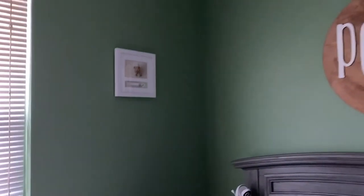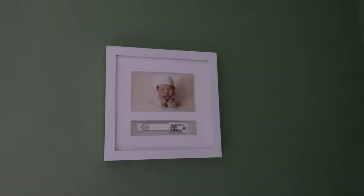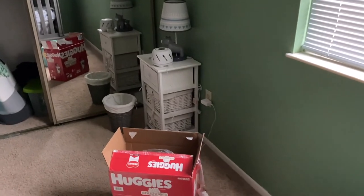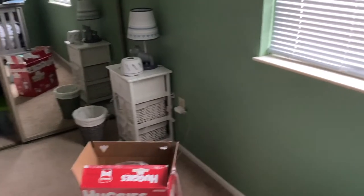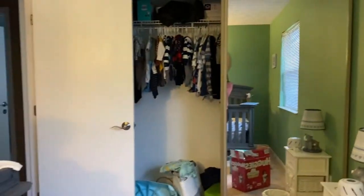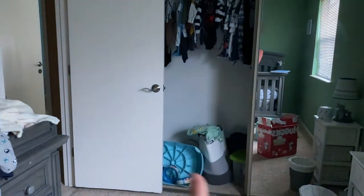Sorry, Grace, turning on and off the lights. Also, I hung a little picture of one of Porter's newborn pictures and that's his bracelet from the hospital. And then we have a little nightstand. I do need to bring the rocking chair in here. I just haven't taken it out of Grace's room yet because I like it in there.